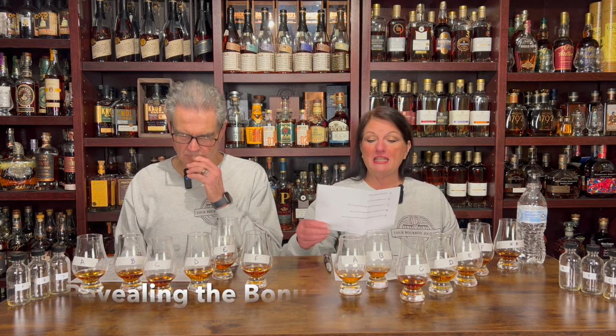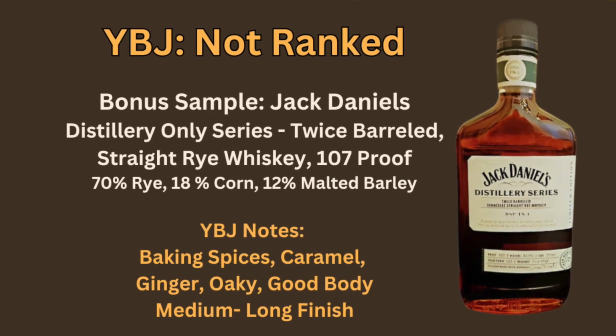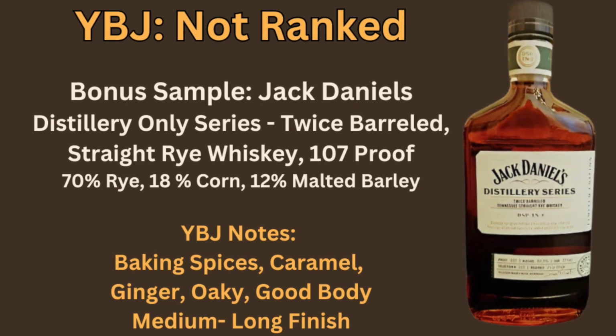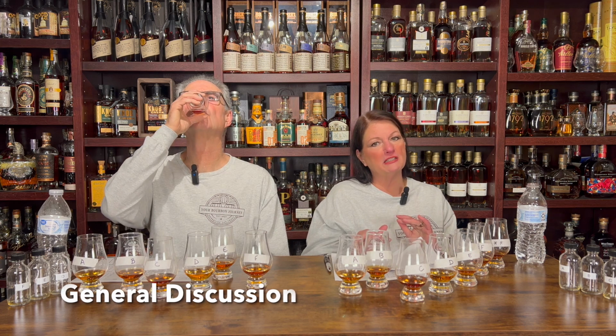So let's see what this bonus was, which we didn't go through the rating system for. The bonus is another Jack Daniel's, but it's twice barreled. It's a straight rye, 107 proof, and it's a Distillery Series. Interesting. So it's probably a double oaked. I got some citrus notes on a few. I was picking up a couple of ryes, but I wasn't positive.